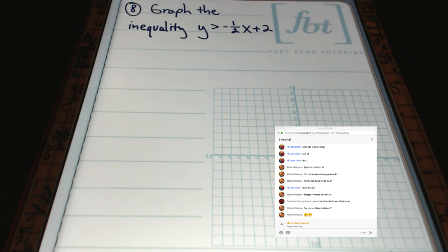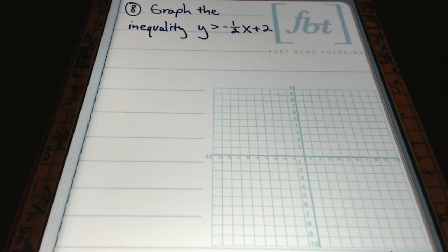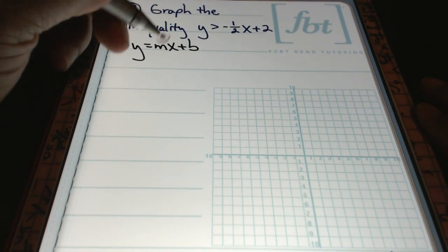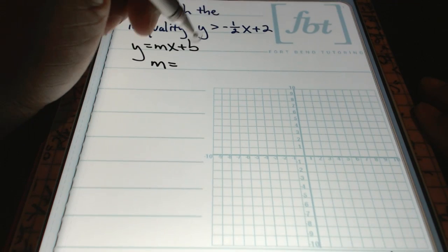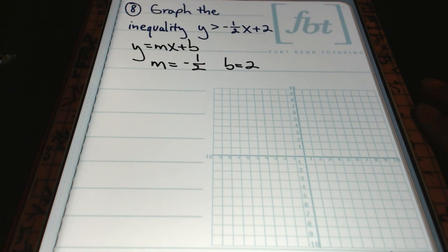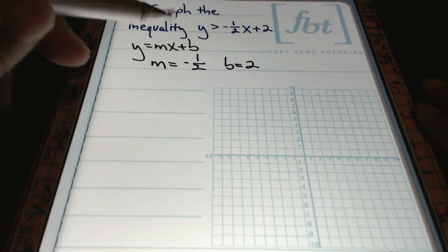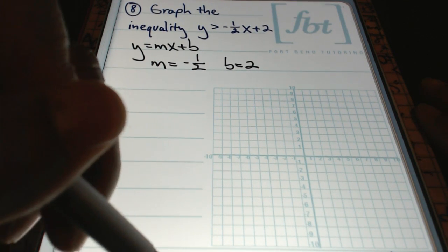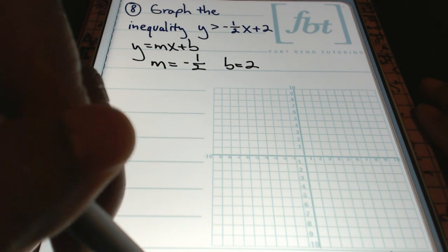With problem number 8, we have to graph the inequality y is greater than negative 1/2 x plus 2. Now, you should be able to recognize that they already have this problem written in slope-intercept form. That's going to be a big help to us because that means we can quickly identify that the slope of this inequality is negative 1/2 and the y-intercept is 2. And I will definitely start graphing this at 2 on the y-axis. Just keep in mind that that b value is the y-intercept. In other words, it's where the line touches the y-axis.